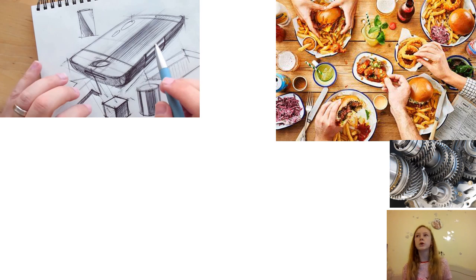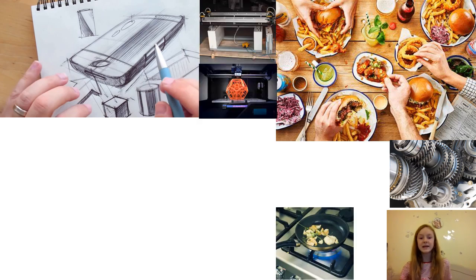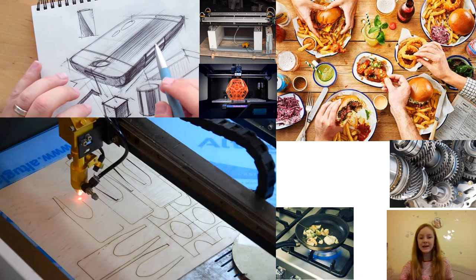And what's also really interesting about it is the different equipment you use. You might be using a kitchen, you might be using a 3D printer, a line bender, which is also called a strip heater, or maybe a laser cutter. So that is really fun to find out what they do, how we can use them, and what we use them for.